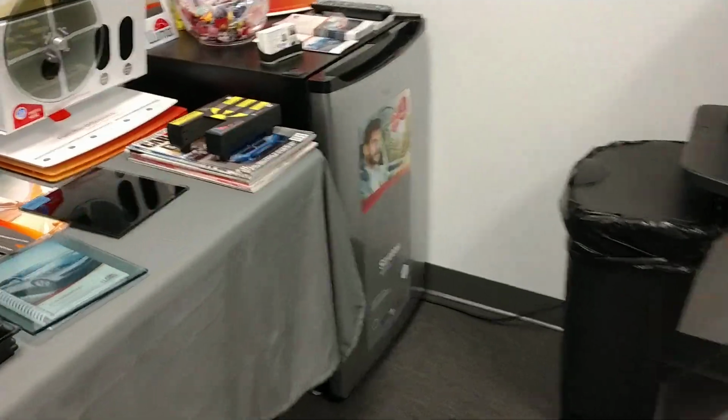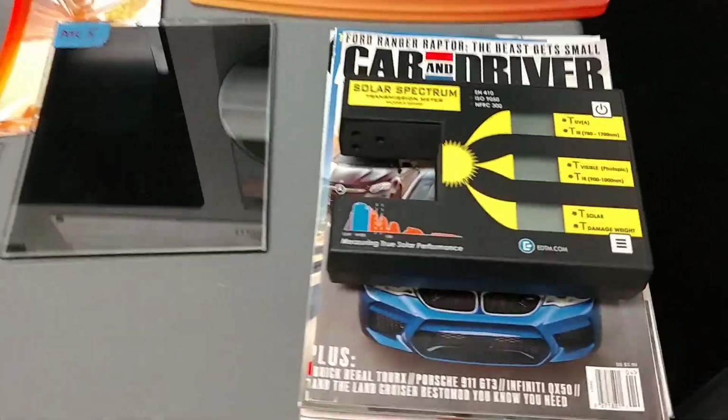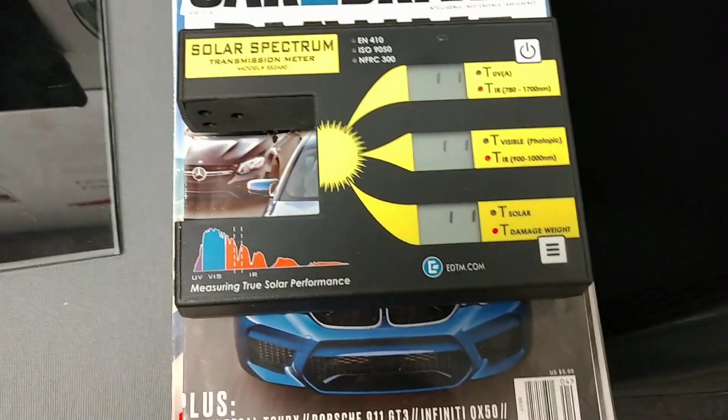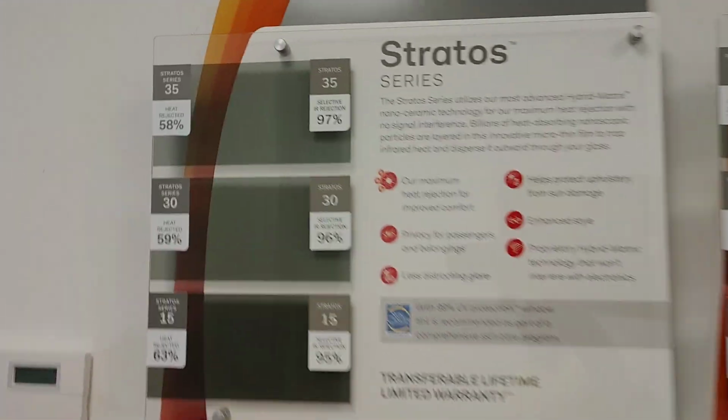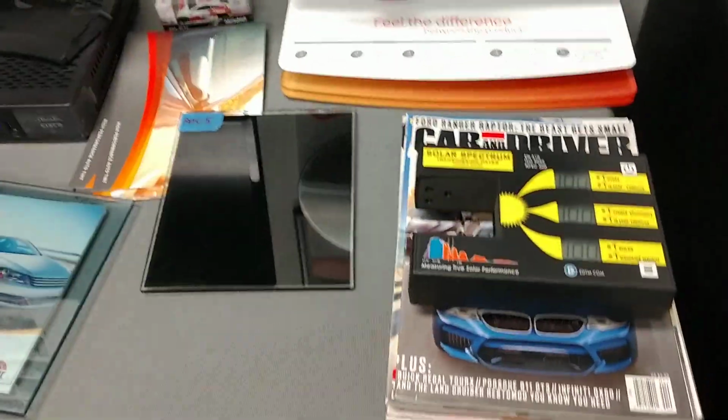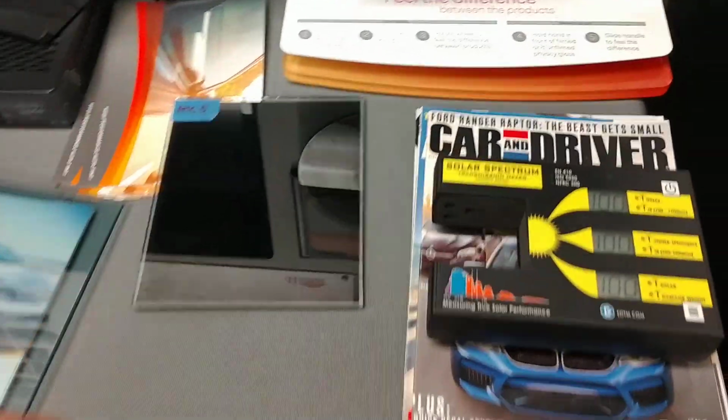So first of all, let's just start with our infrared meter. I'm going to turn that on. This middle number here is the number that says, hey, my film rejects up to, let's say, 97% of the infrared. So we actually have a meter that proves or disproves that. So let's just go ahead and get to it.